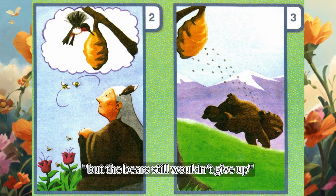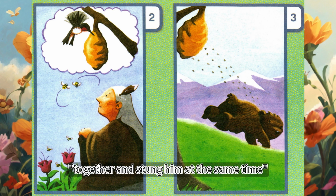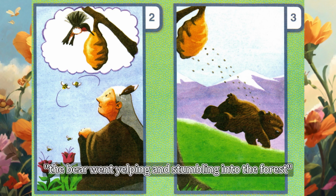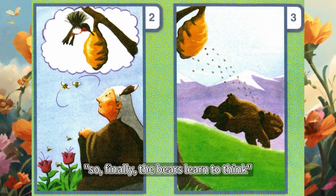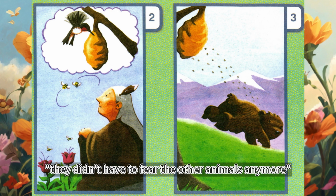But the bears still wouldn't give up. So the bees made a plan. When a bear got near their hive, all the bees got together and stung him at the same time. The bear went yelping and stumbling into the forest, so finally the bears learned to think twice before stealing honey from the bees, and the bees were able to store enough honey for the winter. They didn't have to fear the other animals anymore.